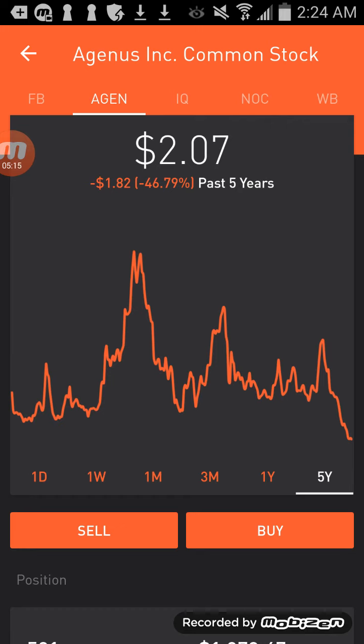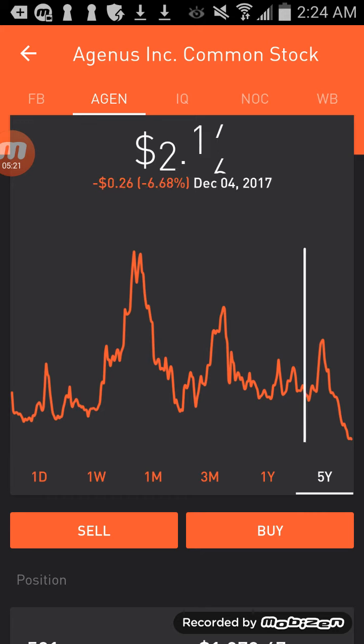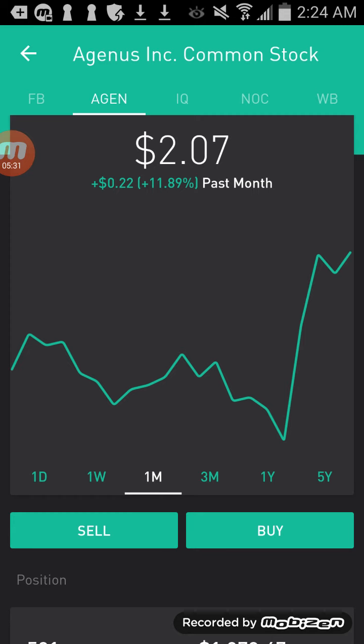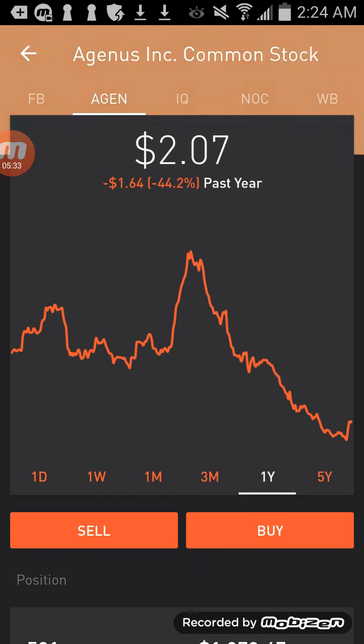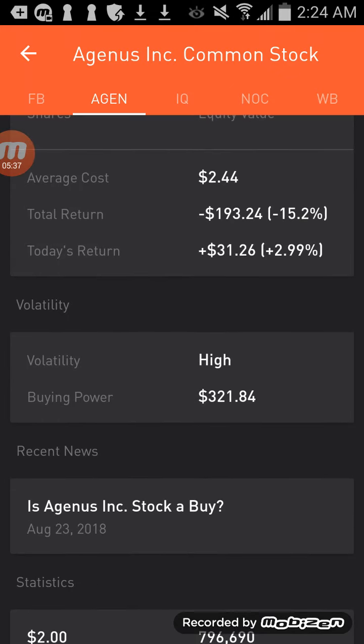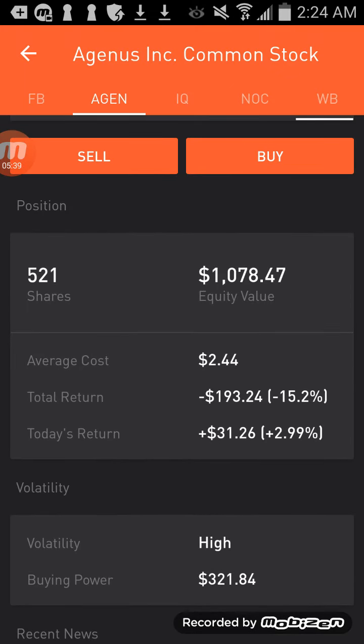This is a 5-year chart. As you can see, it has very drastic highs and lows, and I bought around 244 around here. I was thinking it was about to go up, but it ended up doing worse, and right now it's barely starting to recover. So I'm just waiting for the pattern to go up for that one. As you can see, I have 521 shares.